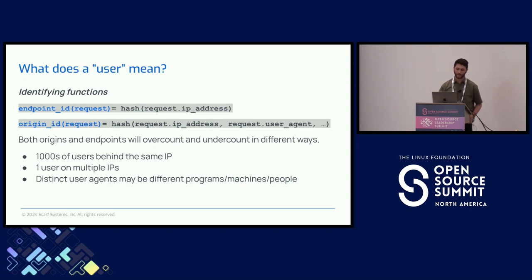And so in Scarf, the way that we address this is we talk about two different notions of uniqueness. We refer to an endpoint ID, which is essentially just a hash of an IP address. So, multiple people from one location are still going to be one endpoint ID. We also have origin IDs, and that's where we hash things like the IP address, but also the user agent and any other identifiers that we can find. Endpoint IDs will undercount by some amount. Origin IDs will sometimes overcount if there's, say, a Python client and also a browser. Those are two different origin IDs. And so, this is a tough problem to get at a user. What does that mean? And this is how we track both of these kinds of things.